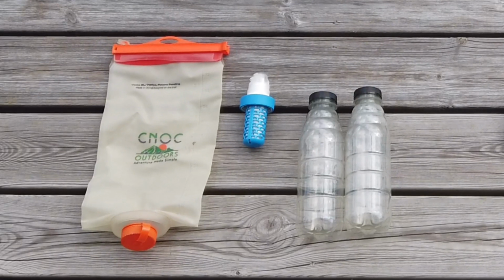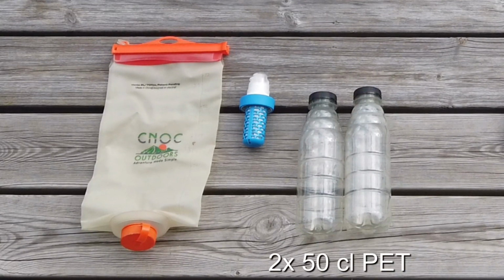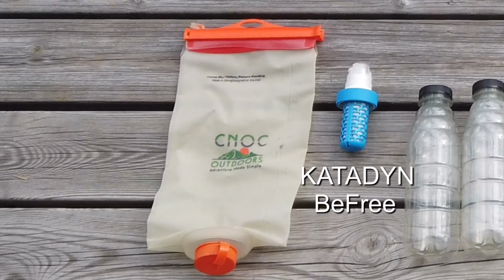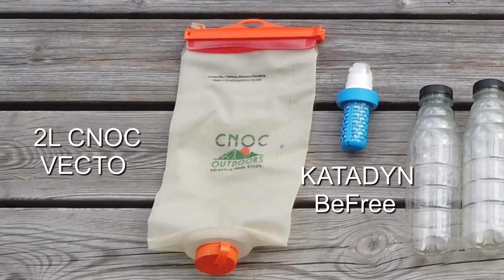For water I have 2 50 centiliter PET water bottles with a wide mouth that I will store in the front mesh pockets of my shoulder straps, and the Katadyn BeFree together with a 2-liter Sinok bag for water filtration and extra water storage if needed.